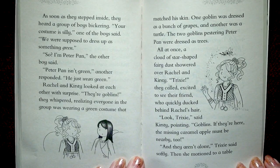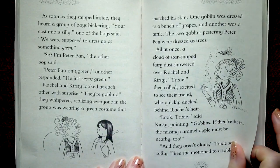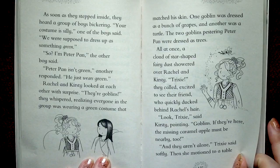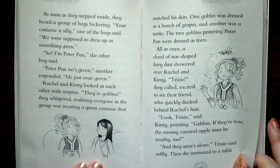And all at once a cloud of star-shaped fairy dust showered over Rachel and Kirsty. "Trixie!" they called, excited to see their friend, who quickly ducked behind Rachel's hair. "Look, Trixie," said Kirsty, pointing. "Goblins. If they're here, the missing caramel apple must be nearby too."